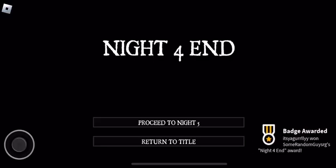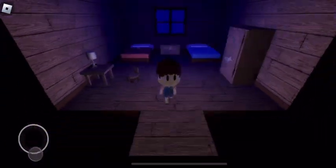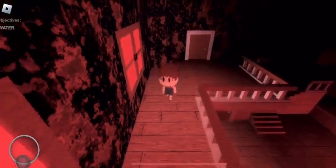So, let's see what night 5 brings us, because night 4 was really hard. That took me forever. I had to do the maze like 5 to 6 times, because I couldn't find it. It took me forever to find the puzzle pieces.